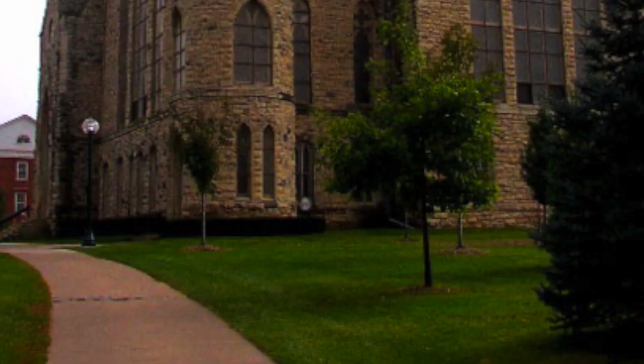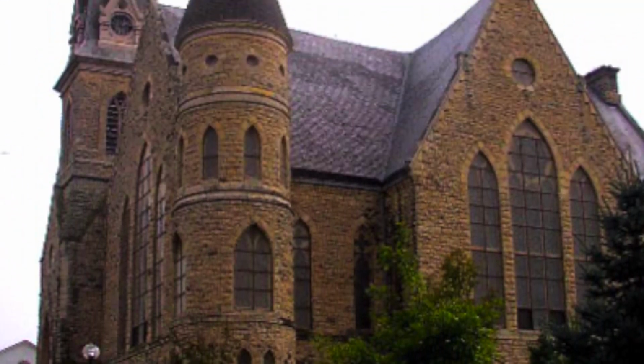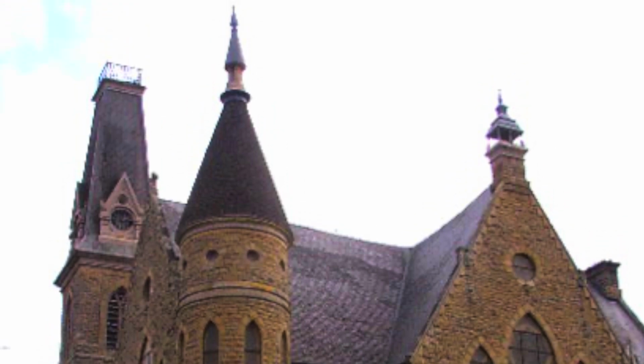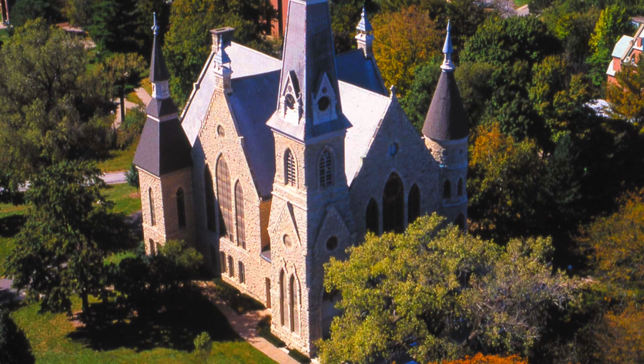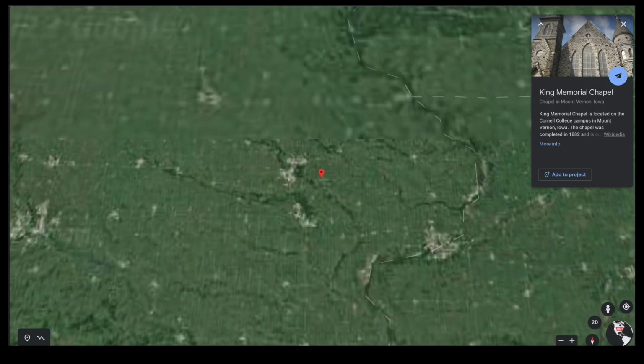Here we have a castle in Iowa. Is this normal? Do we just have castles all over Iowa? Of course not. You may say, this is not a castle. This is a chapel. Well, it may be a chapel now, but they definitely didn't leave out the king part. This is now called King Memorial Chapel, located in Mount Vernon, Iowa.